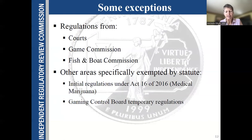As it sees fit, when the legislature writes a law, they may specifically state that certain regulations are exempt from the Regulatory Review Act for a specific time period. You might have been reading about medical marijuana in the news lately. I know you've all heard of gaming in Pennsylvania. For those two sets of regulations, the legislature gave them the authority to publish temporary regulations in order to implement these programs quickly. And then there's usually a time period during which they must transition them to permanent regulations. That's actually where the medical marijuana regulations are right now. They're still temporary, about to expire at some point, so they're transitioning those to permanent regulations. Okay, on the next slide.